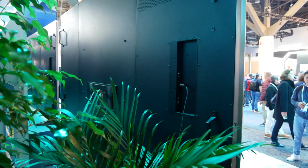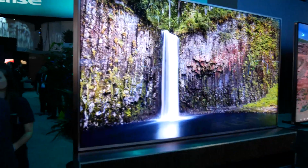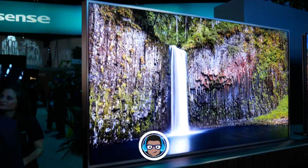We don't know anything about the release date or pricing yet, but we're hoping that the TV will be released in 2024. And the stand that this TV is sitting on is an optional stand with a built-in subwoofer that you can purchase separately for the TV.